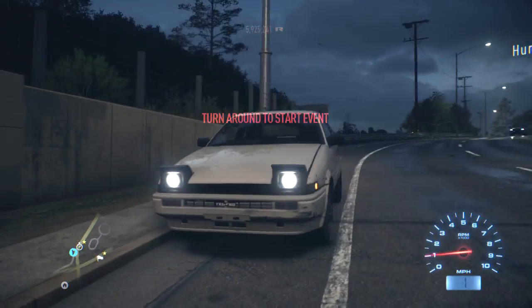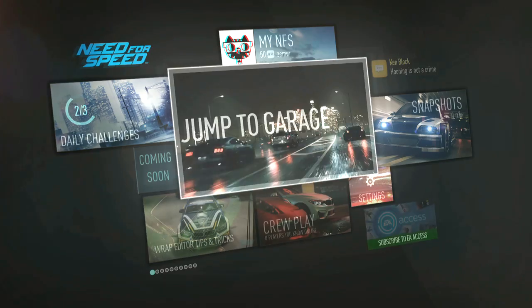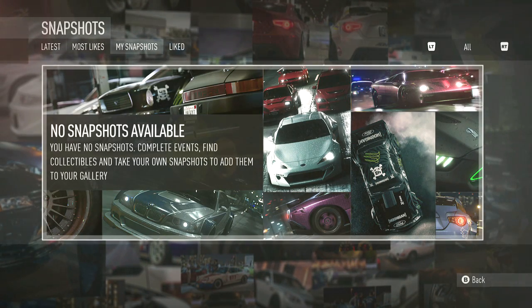So our final tip that is very related is if you go here, go to snapshots. This is where you'll find your snapshots. So you can see there's latest and so on. You want to go over to my snapshots. And it will probably never load. When it does load, come on, load. Please load. Alright, there's a few.